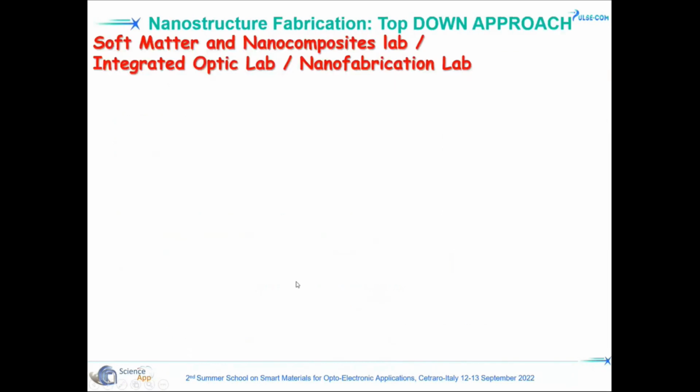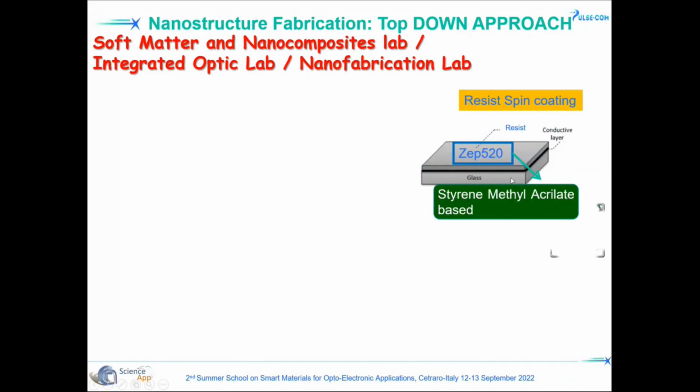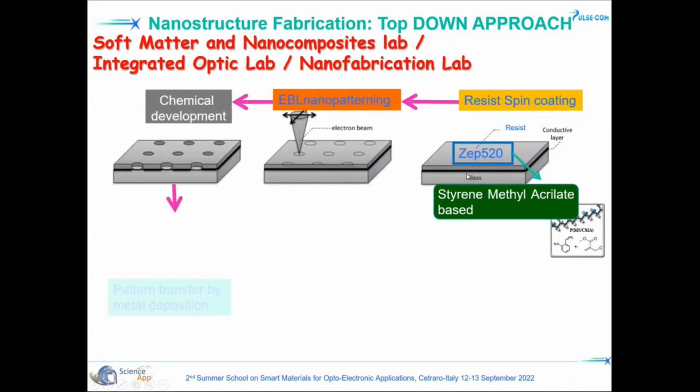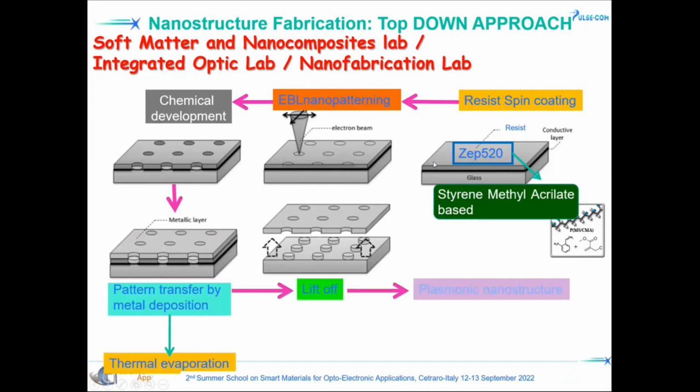Well, just a sketch to see how we do make our structures. From the beginning, we start from a substrate, glass substrate. On the glass substrate, we have a spin coating of a resist film, and usually we use a resist which is commercially known as ZEP material.